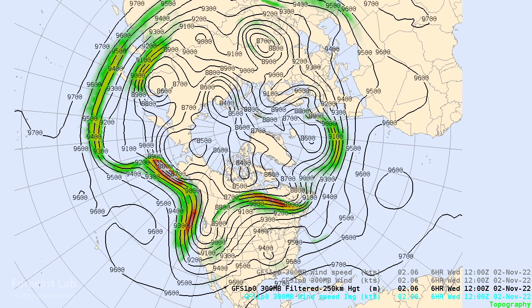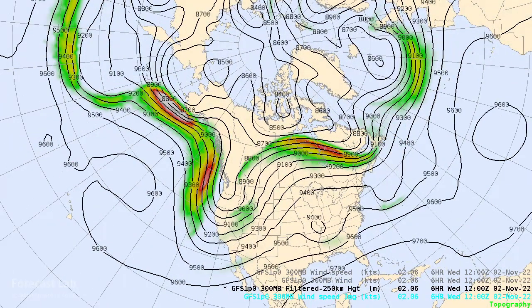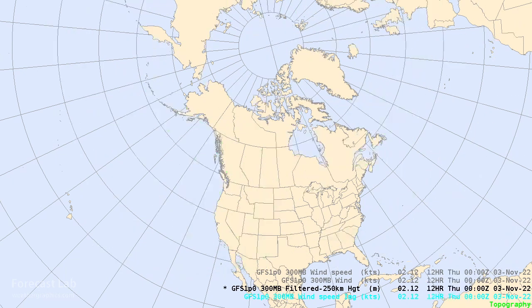Now, we're definitely in a negative PNA pattern. Let's zoom that in a little bit. A negative PNA pattern is basically the opposite of a west coast ridging pattern. Of course, it's not quite that simple. There's a few other points that the PNA index references, but this pattern is strongly negative PNA, and the Pacific is open. And with these jets on the west side of the trough, that's going to help deepen it over the next 24 to 48 hours.